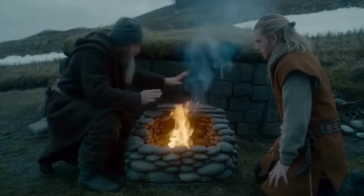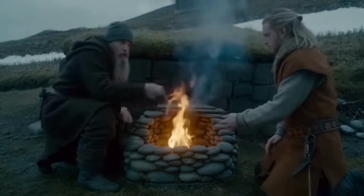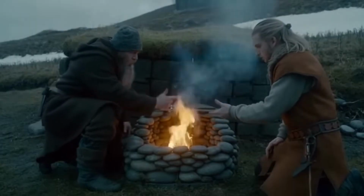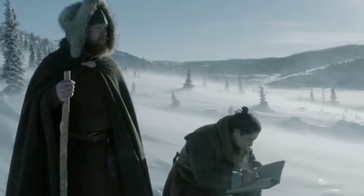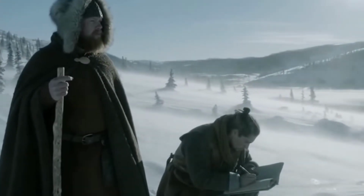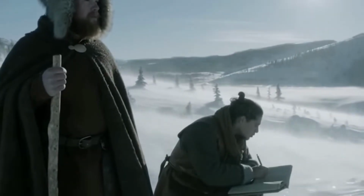They built structures that understood the behavior of heat, the movement of air, and the limits of human endurance. They created spaces where families could survive not just one winter, but generation after generation of winters, in a landscape that offered little margin for error.